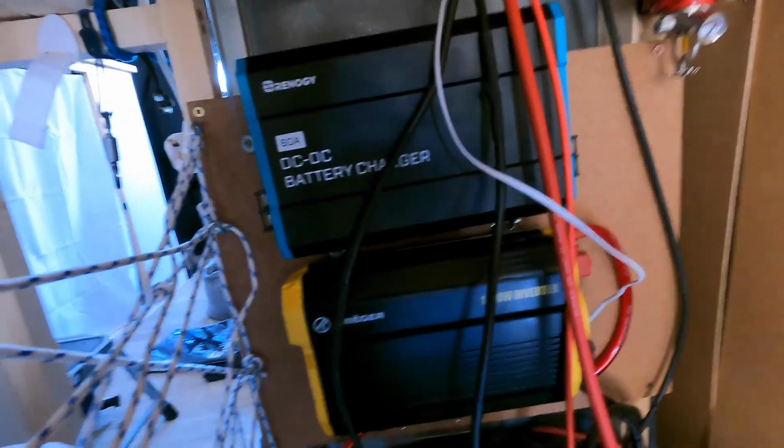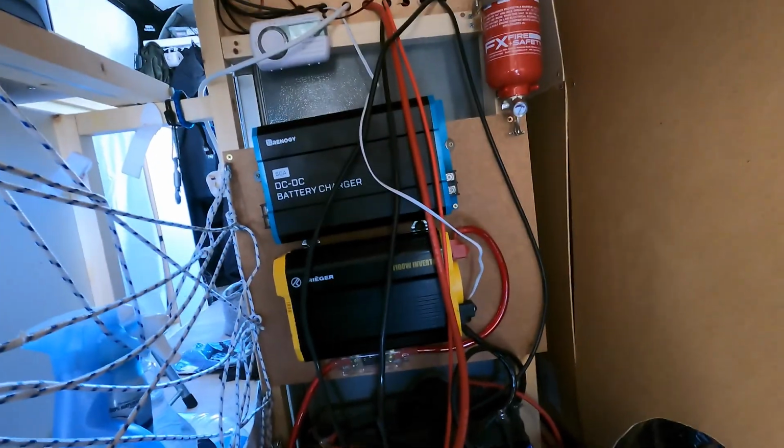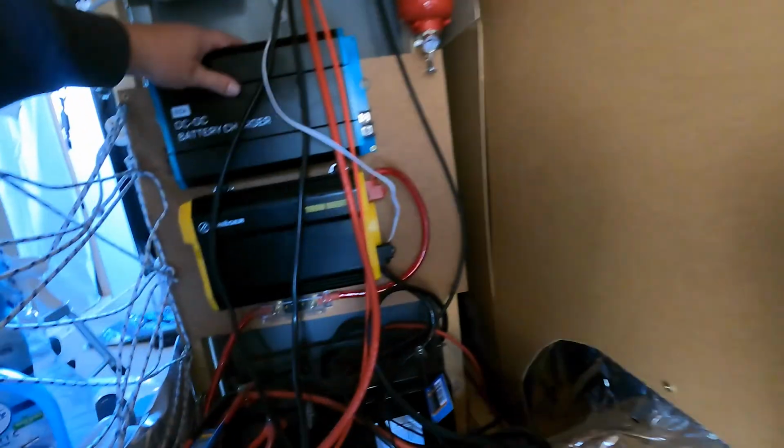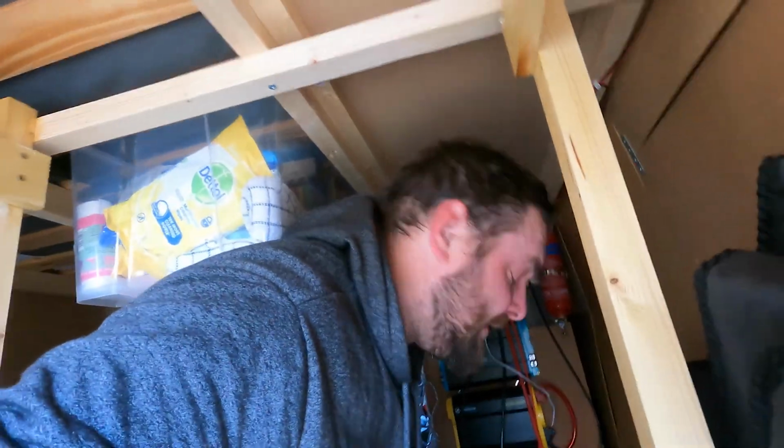Right, there it is in place. It's a little bit wonky, but it's going to work fine. Now I need to run cables through here all the way to the front, and then cables from here to the batteries, and an ignition cable into there. And this very tight space makes it very, very difficult to do anything.